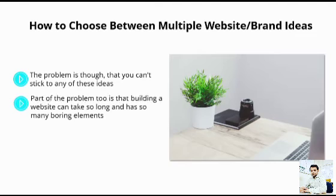Part of the problem, too, is that building a website can take so long and has so many boring elements. You may enjoy the prospect of building a successful website. You may like designing the graphics. But after hours of doing SEO and fiddling around with CSS to line everything up, you can find your enthusiasm waning. And then there's always that idea for a football site calling to you from the background.